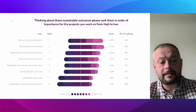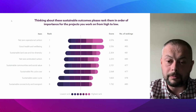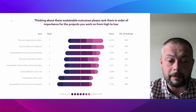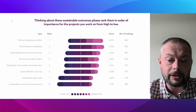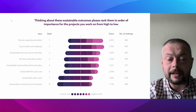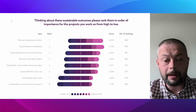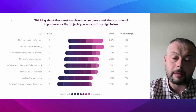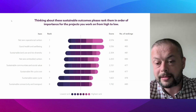Looking further down the list, sustainable communities and social value, life cycle cost being quite important. People sometimes often overlook this, particularly around value engineering, which then feeds into the sustainability cost barriers, which we will come on to in a moment. And sustainable water cycle and sustainable connectivity and transport came in 7th and 8th.